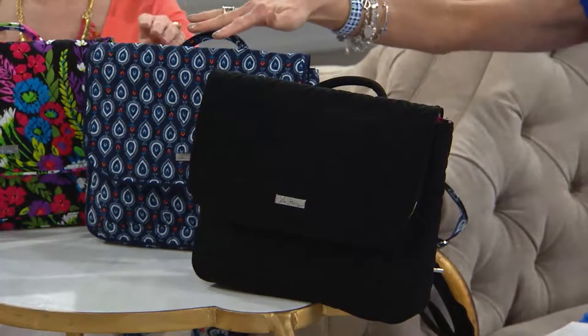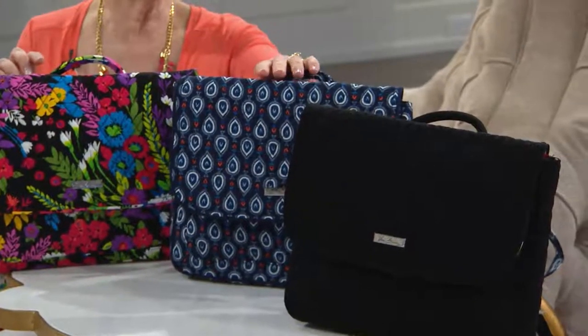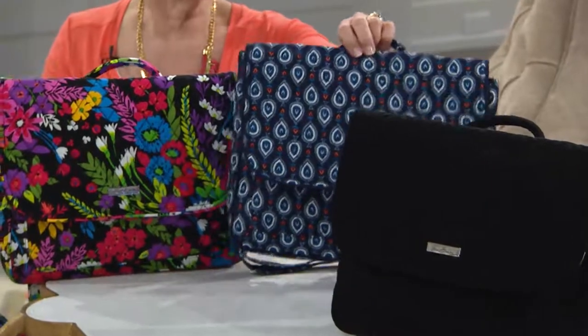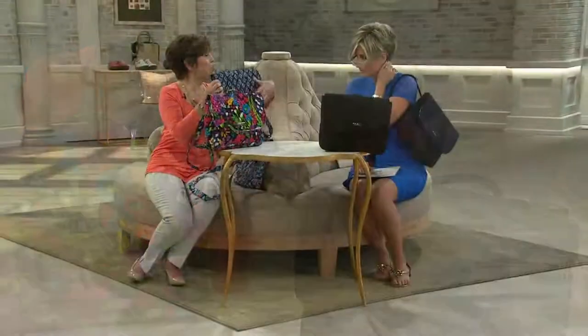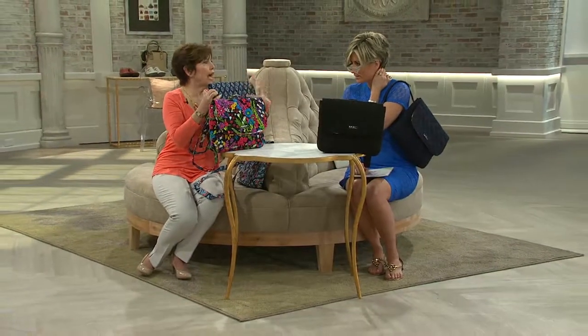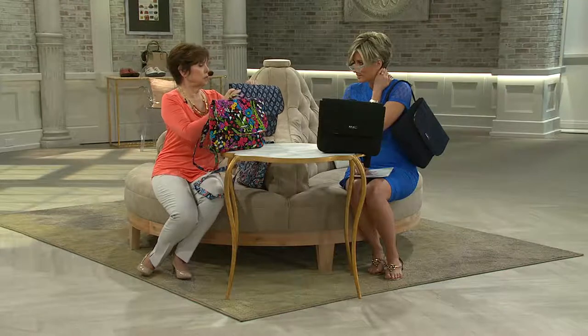Darling. And then what's here? This is Marrakesh Motifs, like a medallion print. What I love about this one is that these are sort of little spades, and it's a non-directional pattern, so your eye isn't constantly moving. It just keeps it all together for you. This is a beautiful little silhouette.